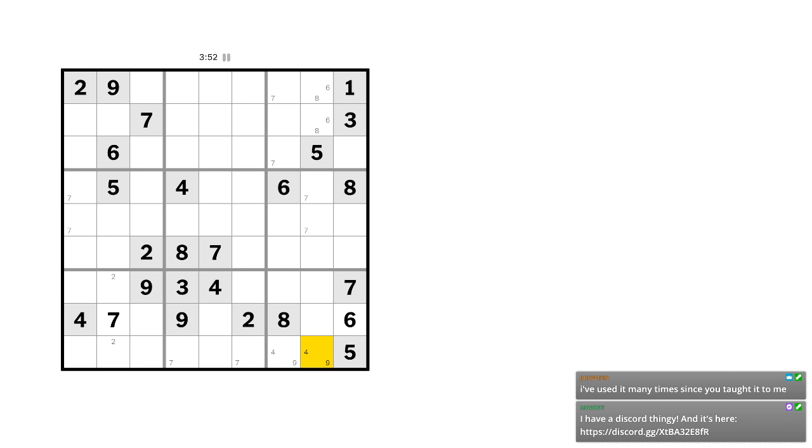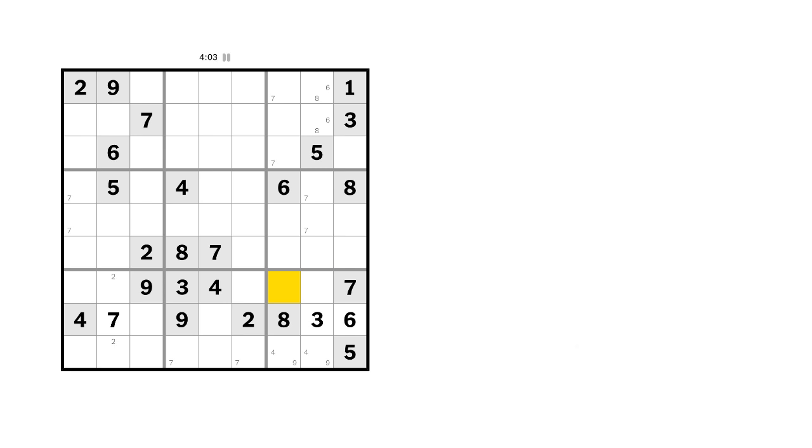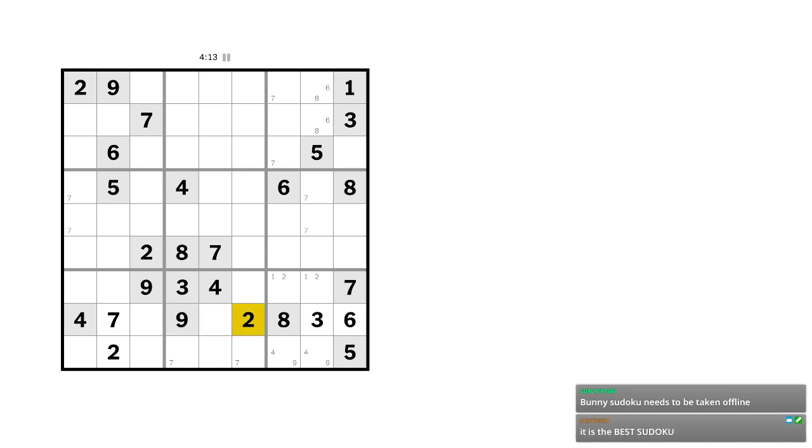Got a pair of fours down here, so that's a 4-9 matching pair. Therefore, I know the 3 goes here now, because I've got 3 looking into these two cells. So that leaves me a pair of 2s and 1s, and we're happy with that because that eliminates that 2, throwing a 2 down here. So 1s are a little bit stronger now, but not super amazing.